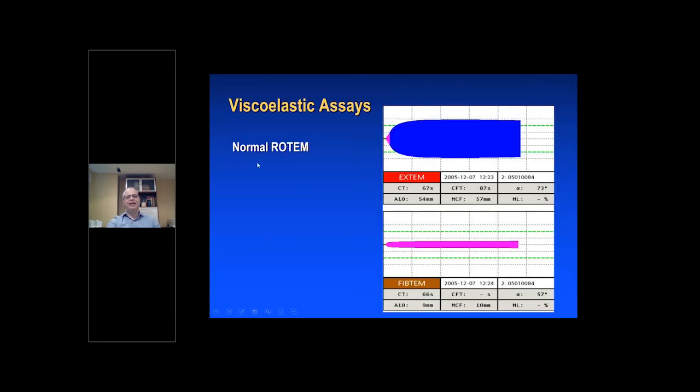For the viscoelastic assay, this is what a normal ROTEM looks like. We have different assays; we use the XTEM and the FIBTEM. The XTEM is the extrinsic pathway activated. When you start the test, you get this line where you have initiation of clot formation. That's your clotting time. Then you get your uptake, which is your clot formation time, how long it takes to get to 20 millimeters. And then you get your maximum clot formation, which is the thickness of this arm at maximum point, or estimated at 10 minutes, which is the A10.